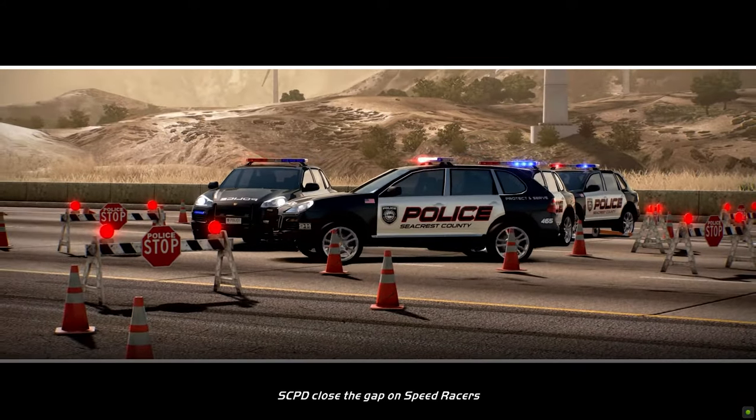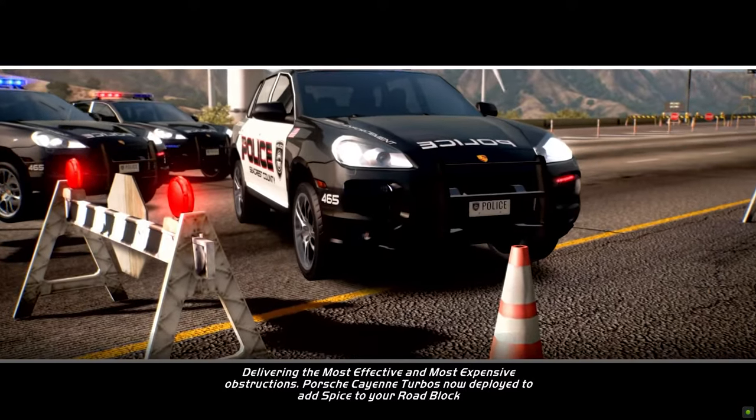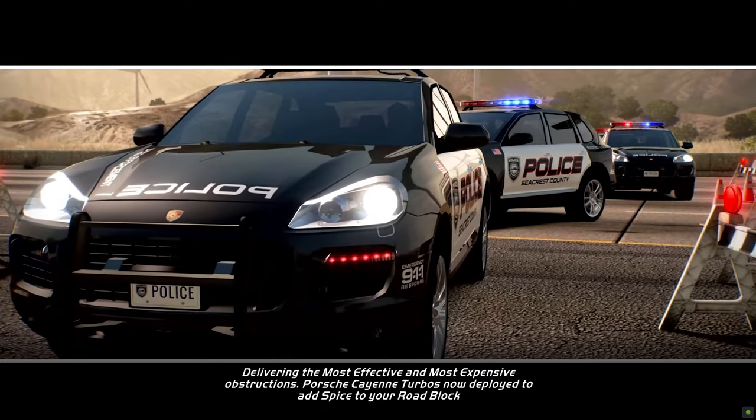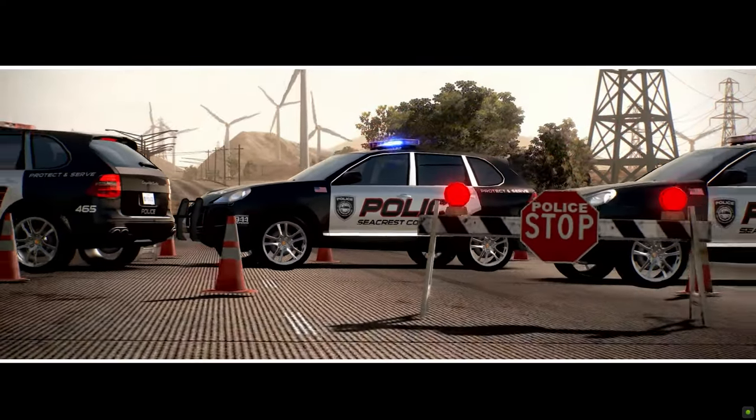SCPD, close the gap on speed racers. Delivering the most effective and most expensive obstructions. Porsche Cayenne turbos now deployed to add spice to your roadblock. Roadblocks of the SCPD in association with Porsche.